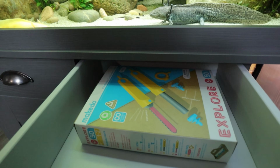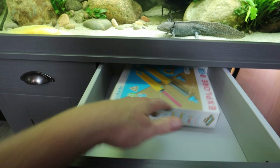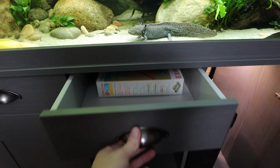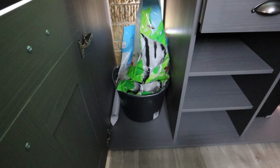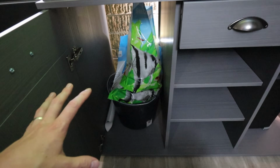What is that? A cardboard construction kit. That is something of Quinn's that's ended up in my drawer. But yeah, has drawers. Don't know what's in here. That's fine. It's just some sand. We can live with that. I was a bit worried what was going to be in that cupboard then.